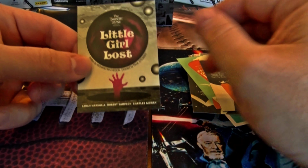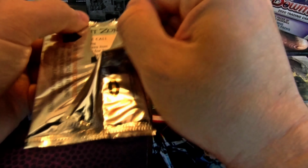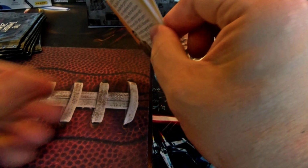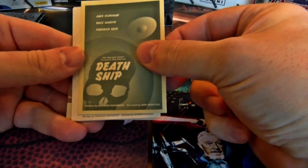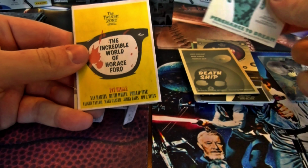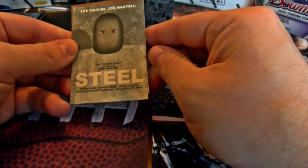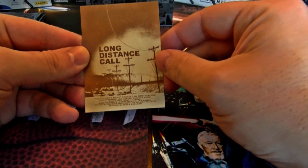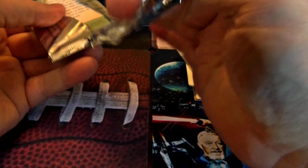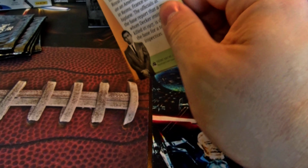A World of His Own. Little Girl Lost. On to the next. Death Ship. Perchance to Dream. The Incredible World of Horace Ford. I don't think I saw that episode still. Long Distance Call. The thing is, when you do the poster cards, you just start to get repeat poster cards, and I don't know.